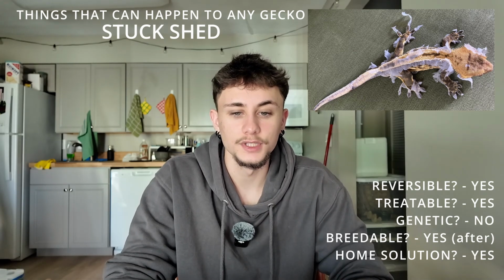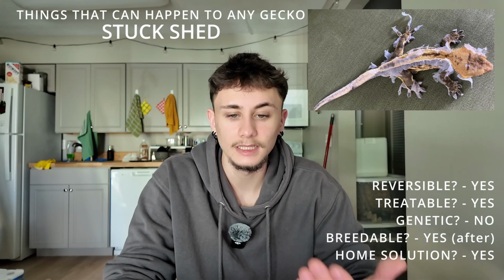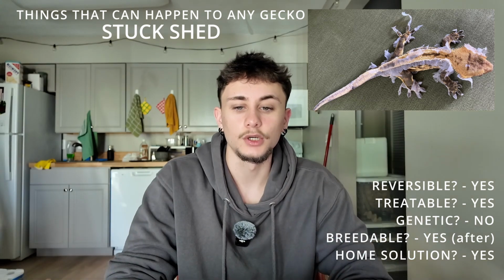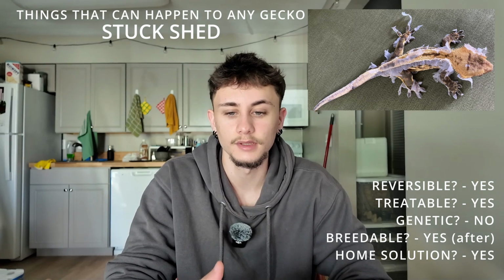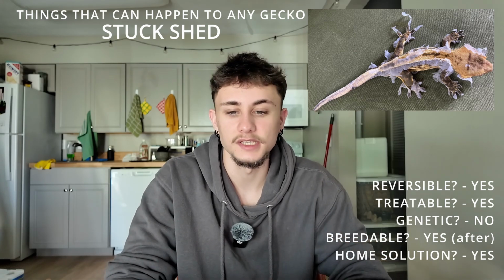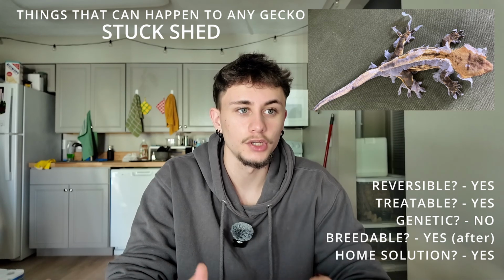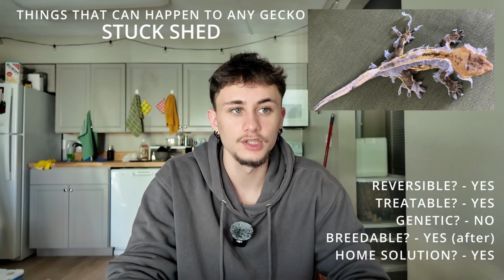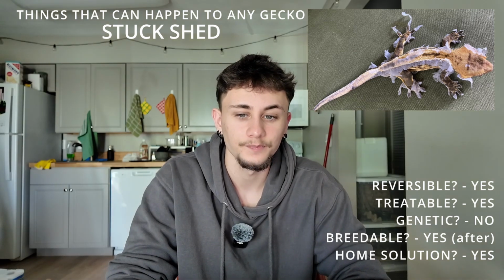Also, do not help your crested gecko shed unless they actually need it. Stuck shed is prevented with humidity and cleanliness, not by forcing your crested gecko or helping them to shed. Crested geckos are capable of shedding on their own, and they don't need a human for it. Even if it might look satisfying or rewarding to help them shed, in most cases they don't need it or they don't benefit from it. Also, they eat their shed, so those extra nutrients that they get from eating the shed is extra food that is always good for them, and you're preventing them from getting those extra nutrients.